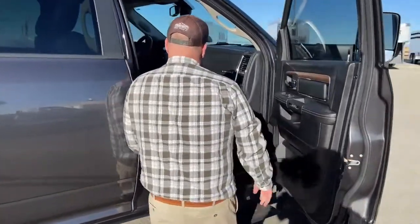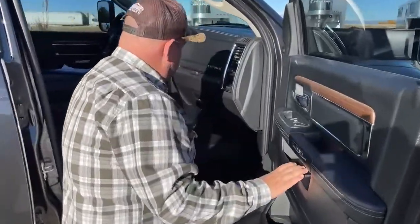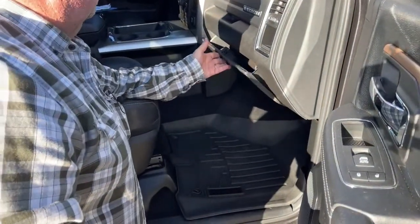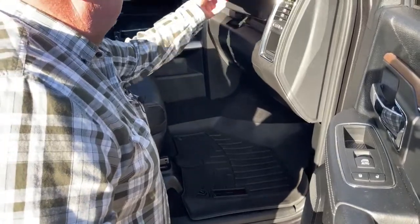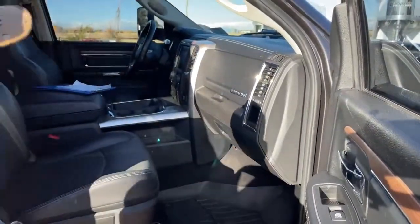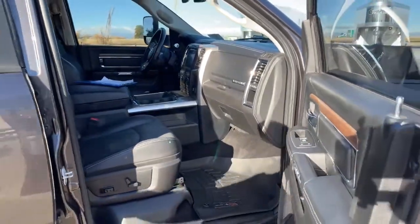We take a look in the passenger seat. Again, WeatherTech floor mats. It comes with the original manual located there, and additional storage up here. Let's jump on in and take a closer look.